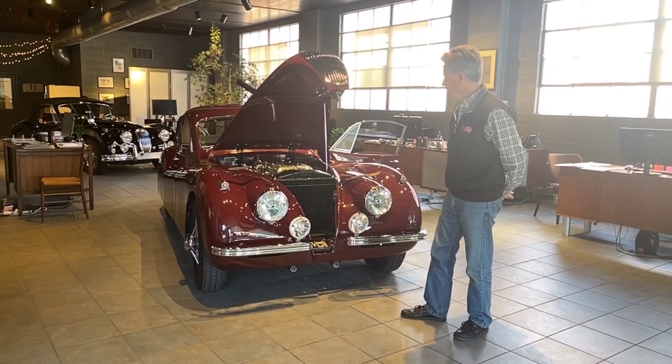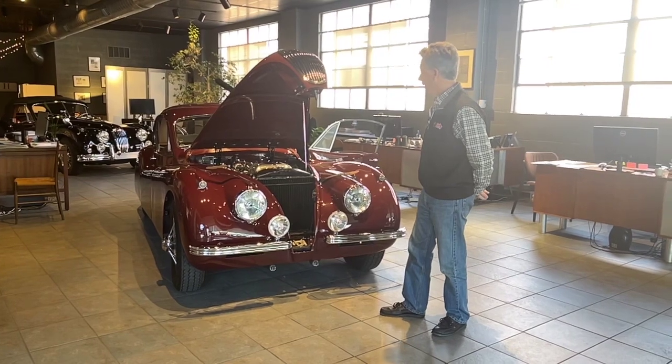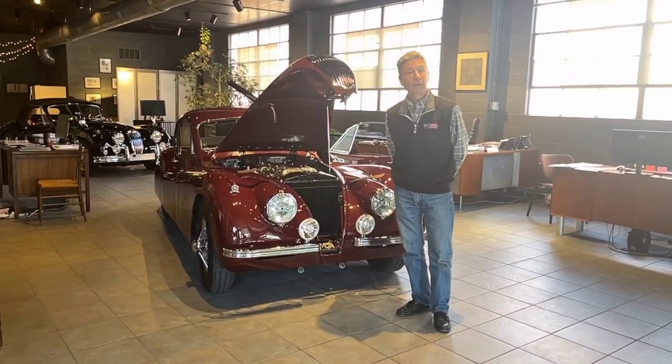And as I mentioned at the beginning, I'm so excited to sell this car. These are just lovely cars. And let's see if we can find a lovely new home for it. Thanks for taking the time and looking at our car.